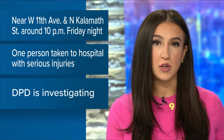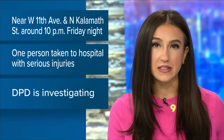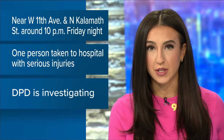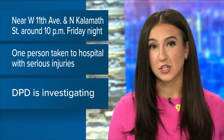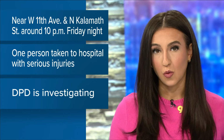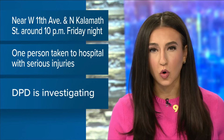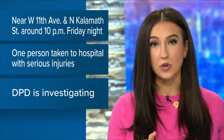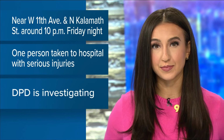New this morning, Denver police are investigating a hit-and-run crash that sent a person to the hospital. The crash happened on West 11th Avenue and North Calumet Street around 10 last night. DPD says one person was taken to the hospital with serious injuries. Police have not posted any information about the car that left the scene. We are making calls this morning to learn more about this crash and the status of the person who was hit. We'll, of course, update you when we hear back.